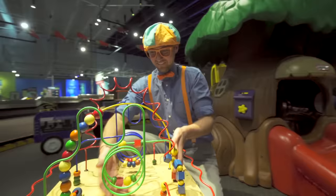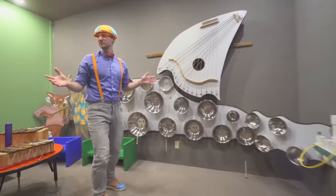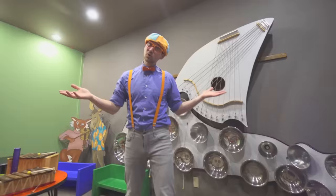Oh, the noise room. Come on. Whoa. This room is a room that you can make as much noise as you want. First thing I'm gonna do is yell. Now, let's use the things around us to make some noise. And if we're lucky, maybe it will sound like music.